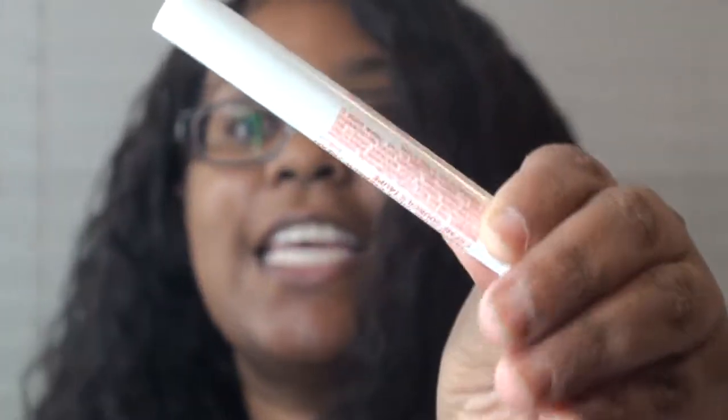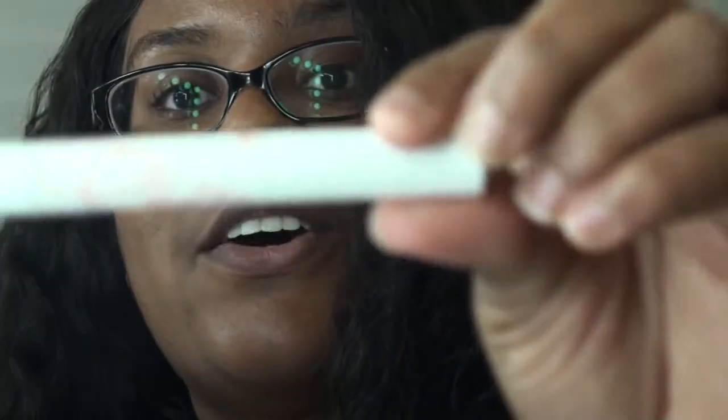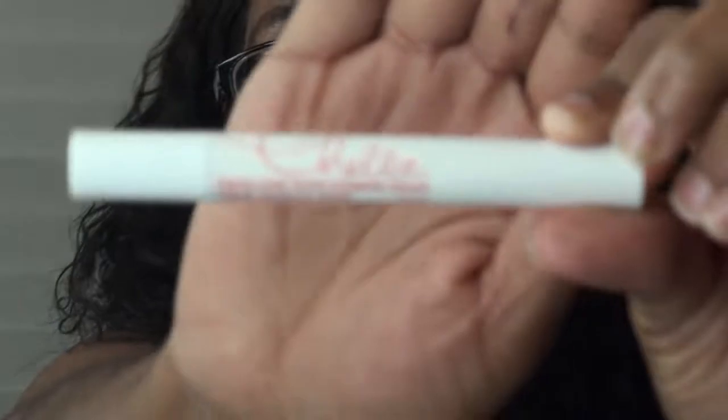So next thing, what I pulled off at the top. I don't know why they keep on trying to give me tape. Tape is not my color. This says Tinting Brow Cream. Oh, I got it backwards. So it looks like it's an eyebrow tint. I'm pretty sure I'm not going to be able to use it. Why? Because it's not my color. I am not taped anything.